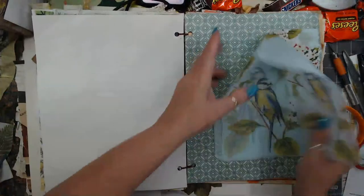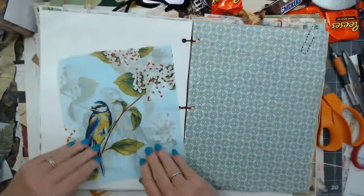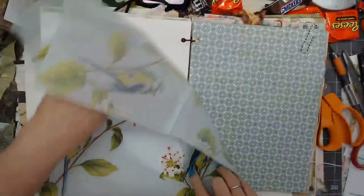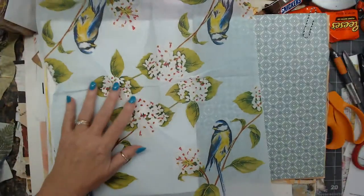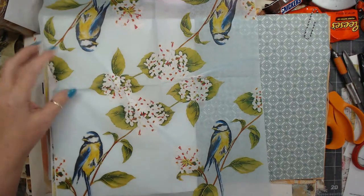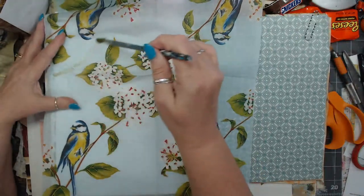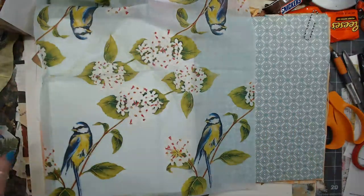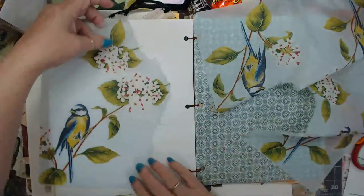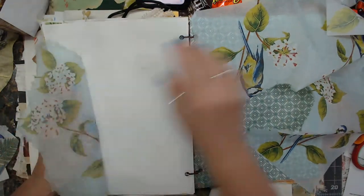So here's Paige. And maybe I can just work on this page and get this side glued down. I got this napkin over here to go on this side of the book. So let me get my paintbrush here. And I'm going to do this with my paintbrush, and we'll put this down here. And I got some glue over here.